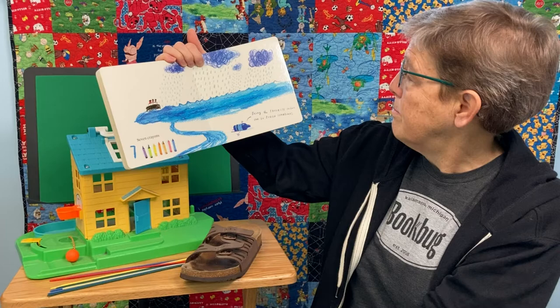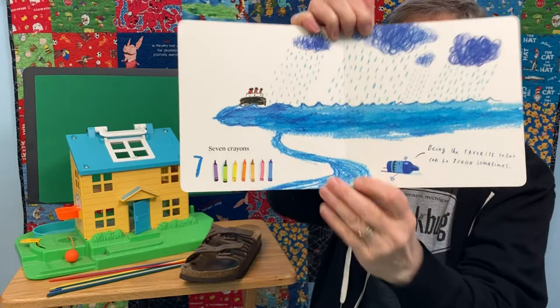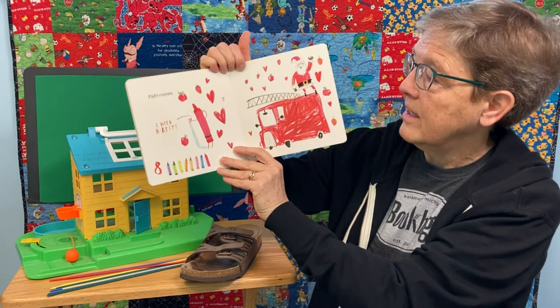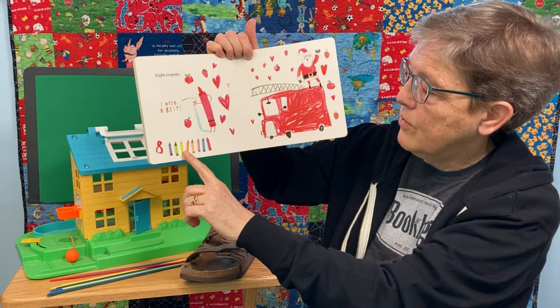Being the favorite color can be tough sometimes. Look how little he is. Apparently blue is his favorite color of this drawer. Water, clouds, rain. Eight crayons. I need a rest. One, two, three, four, five, six, seven, eight.